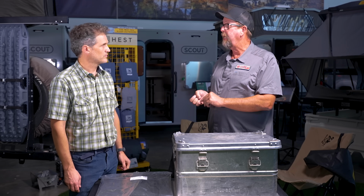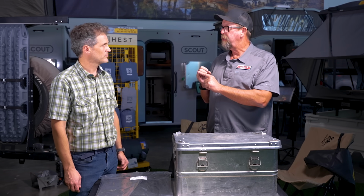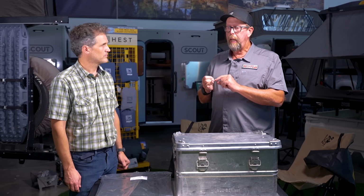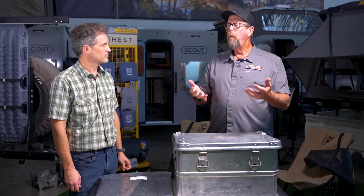It just needs to be able to get you home. Rule number 1, get home. So make sure that your vehicle's in a good condition. 2, I would go out and try what you want to do and figure out what you need.